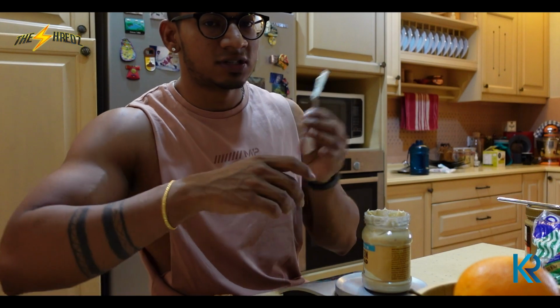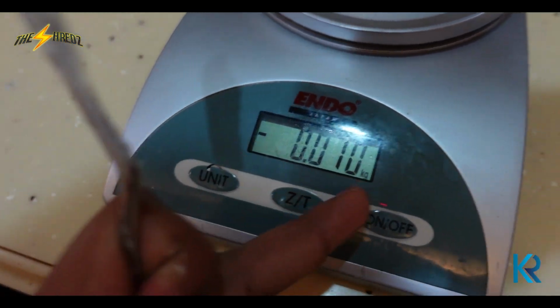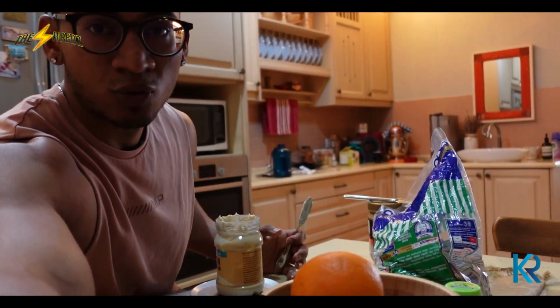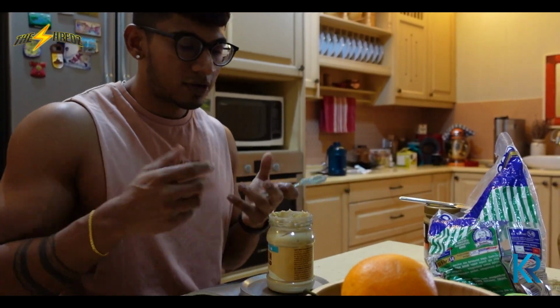Alright, so let me show you guys for example. So you guys can see over there, right there. Okay, negative 10 grams, that's per serving. So I'm gonna do another 10 more grams. So we're gonna get negative 20 grams, alright? That's how you actually measure it, if you're using peanut butter or whatever that's in a jar.